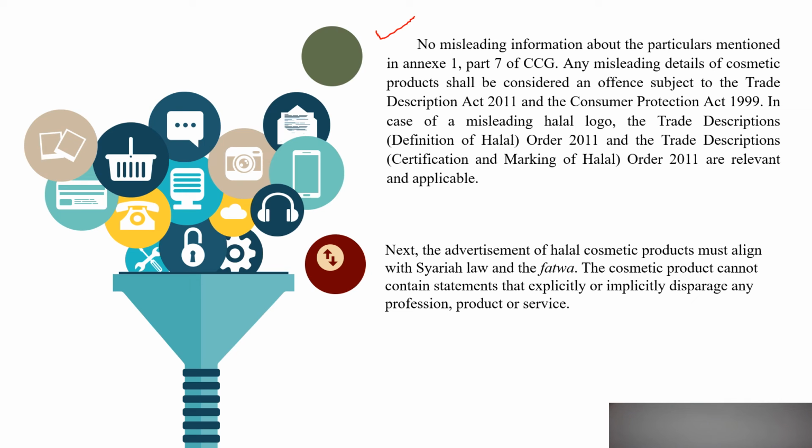The packaging materials for halal cosmetic products must be halal, non-toxic, clean, hygienic, and free from contamination with najis. Packaging is connected to labeling, where in the labeling there must be no misleading information about the particulars mentioned in Annex 1 and Part 7 of the CCG. Any misleading details of cosmetic products shall be considered an offence under the Trade Descriptions Act 2011.